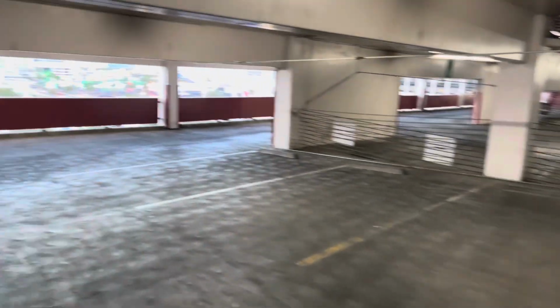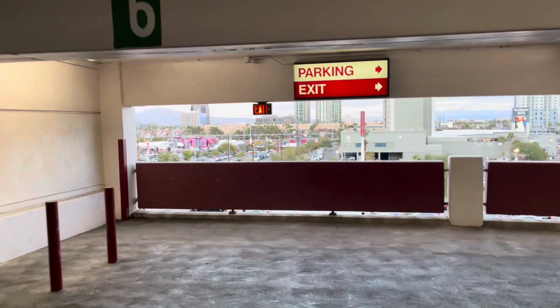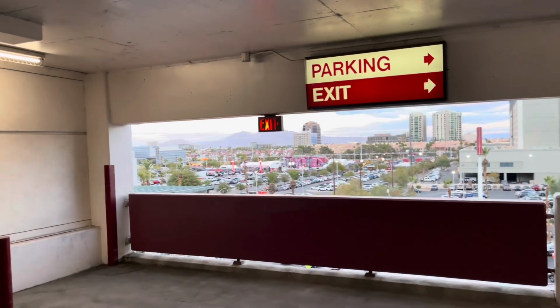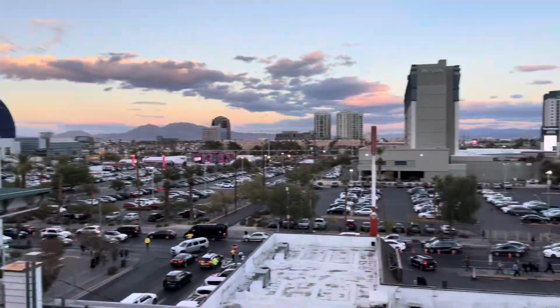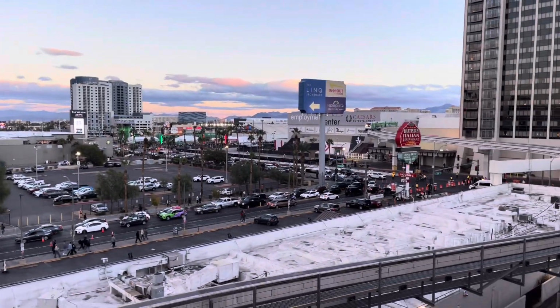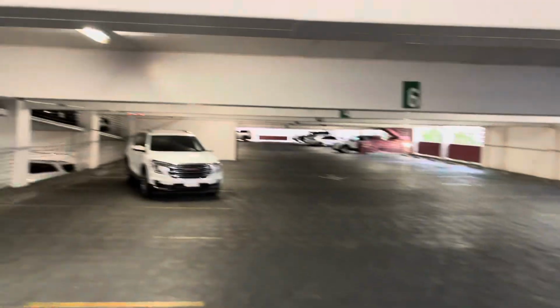I'm actually out in Las Vegas. I'm filming this from the hotel parking garage because I'm at the F1 race out here in Las Vegas. Like I said, really beautiful view here from our hotel garage. You can see the Sphere over here, but Las Vegas Boulevard is getting really backed up, and it's getting kind of crazy, but figured I'd take the chance to check out the Terrain.